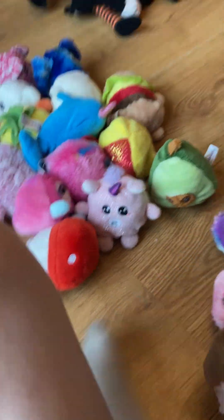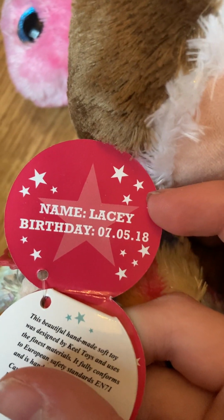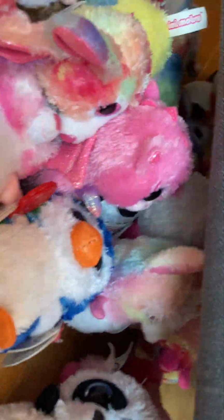And by the way, just for example, we'll get Lacey. I would love to name all these, but they actually have their own names. So I've got this one, I'm going to get it out. Here it is. This actually has its own name and birthday, so they're already named for me. They're all under the chair.